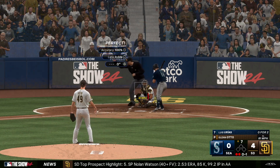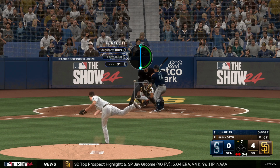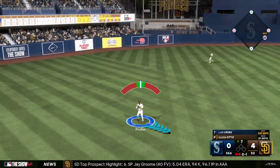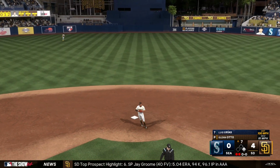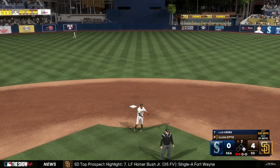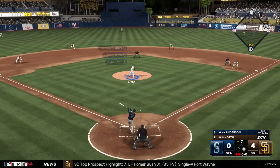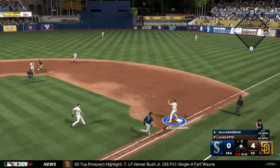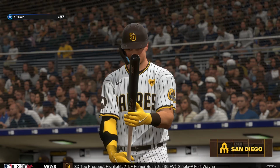Luis Urias will hit next. 0-1. 2 down, nobody on. Here in the top half of inning number 7. Hard grounder into the outfield for a knock. So up next, Brian Anderson. And right back to the mound. And that's that. One left for bottom.